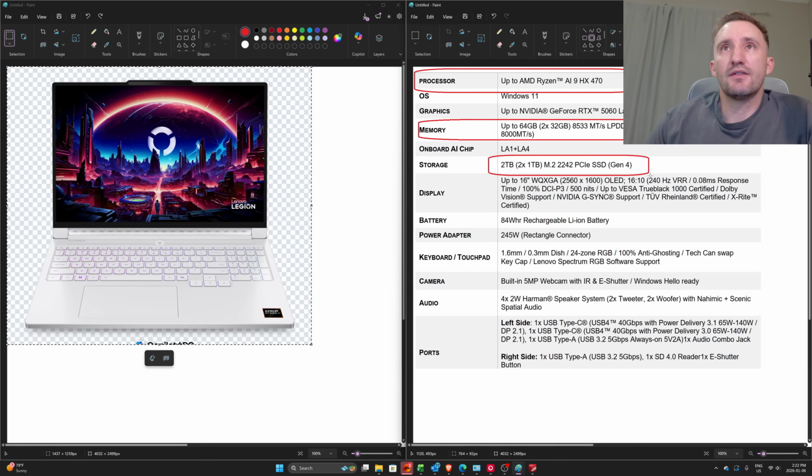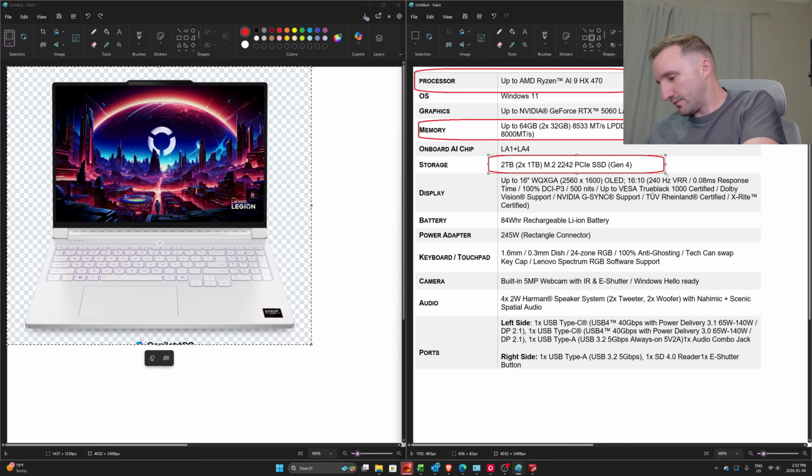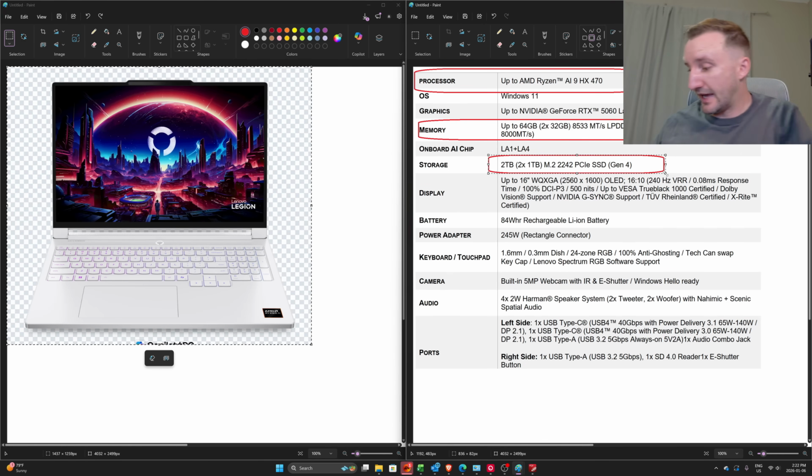You get NVMe here. You end up with two slots. So it looks like they haven't tweaked that. 2242, probably with adapters like these here, which I just took out of my Yoga. They use these little adapters. So you'll be able to just take that out if you want to put in a 2280 without issue. Can't say for sure, but probably.